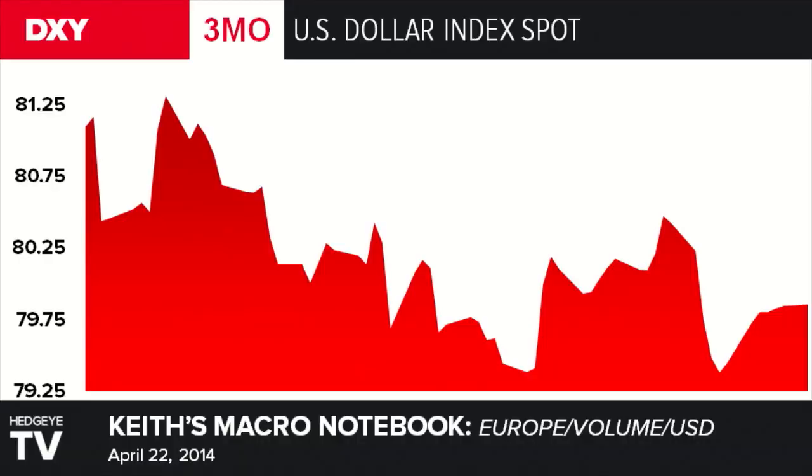U.S. dollar, point number three. U.S. dollar sucks. I mean, it's making a lower high. It's below its tail risk line. It failed at the trend line of resistance, which is in the high 80s versus the U.S. dollar index. And again, you have no support to the year-to-date closing lows. So again, that is not a pro-growth signal.